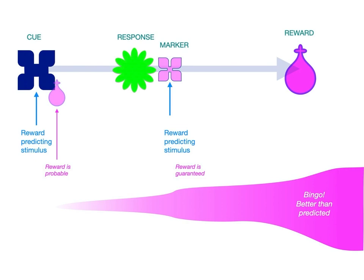So the moment the dog registers that cue, the anticipation is starting to build. A reward is probable. They come up with the response, and our marker guarantees the reward. So the marker turns out to be a reward predicting stimulus as well. It would almost be impossible not to have some marker of some sort, because the minute you make a gesture to deliver the reward, which could be turning your head towards the treat pot, or I take a step towards it, or you put your hand in your pocket, that is serving as the marker because it guarantees the reward.